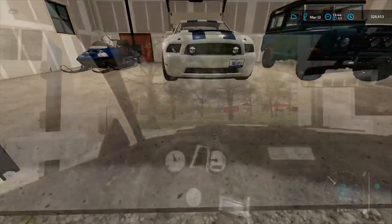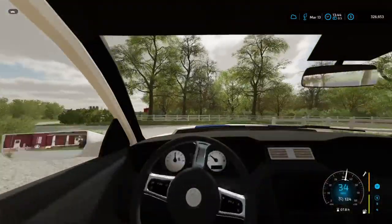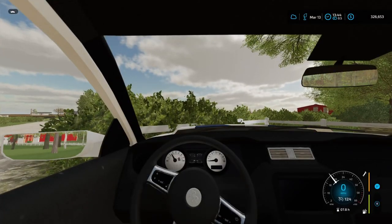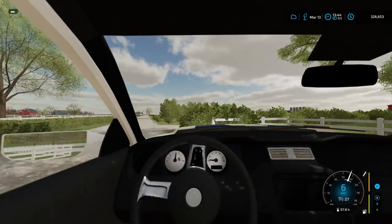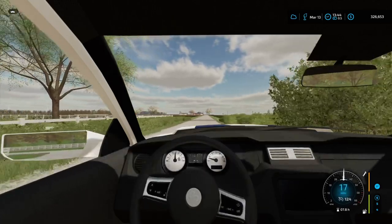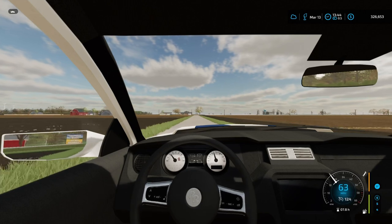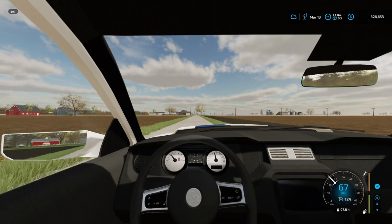There we go. Okie dokie, and here we go. Got the Mustang, the Shelby, too. Oh, yeah. This thing takes off once you hit about 20 miles an hour. You hit about 20, and this thing just takes off, dude. Like, here. There's 20, and oh, she just takes off. Goes to 50 immediately. Like, 60, oh, okay.